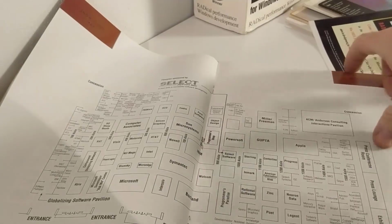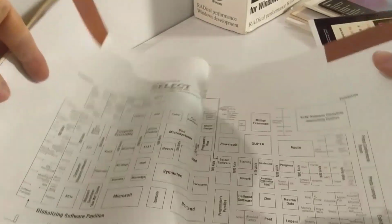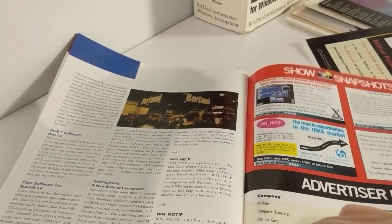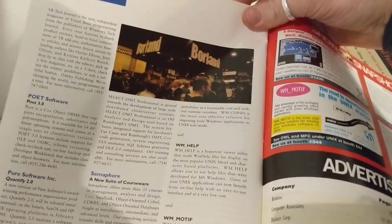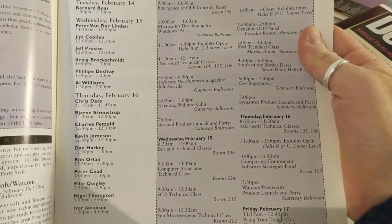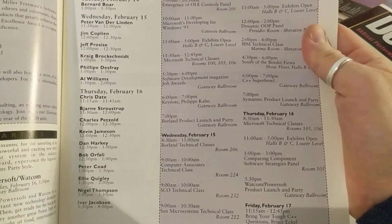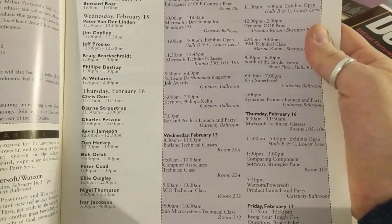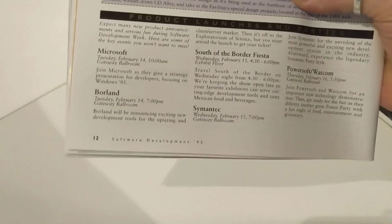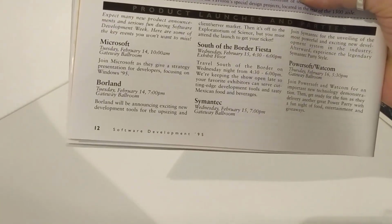This is the exhibit, and you can see Borland was right there with Microsoft and Symantec. And here's an image of the Borland booth, but that of course was for the previous year. Here again you can see the keynote and Borland product launch and party in the Gateway Ballroom on February 14th. You can see the specific description.